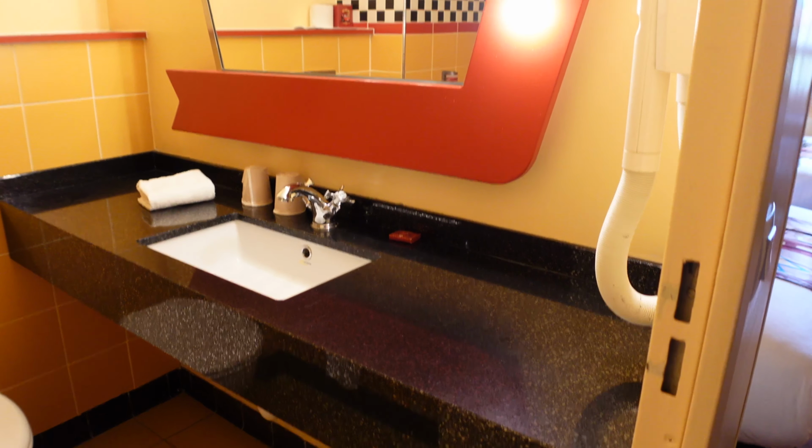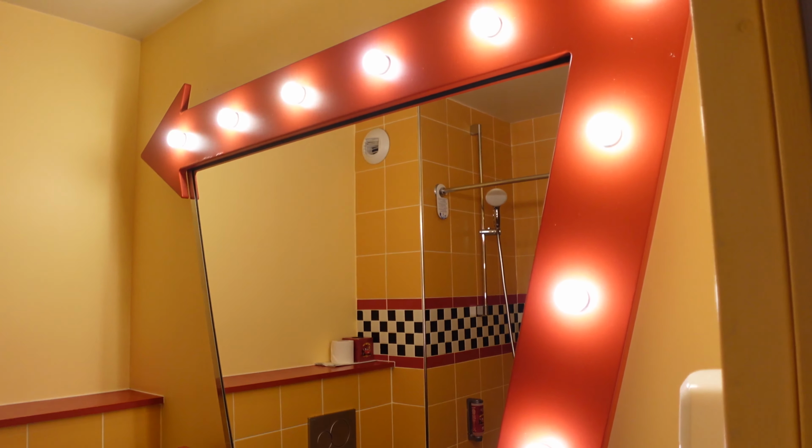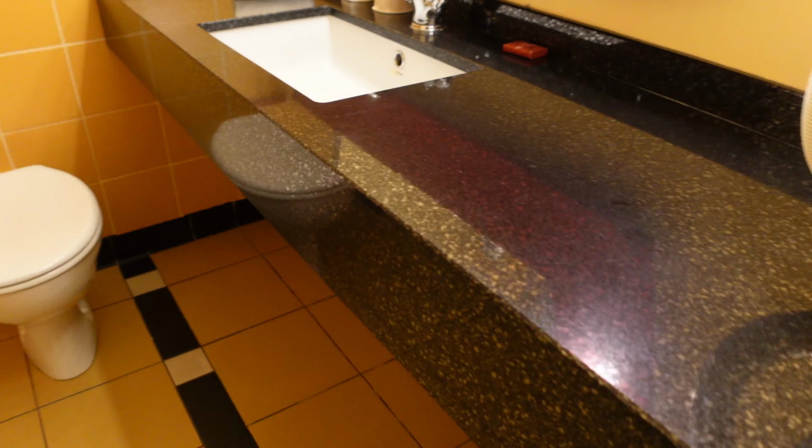Wardrobe area and safe here. Place to keep our cases on there. What we found out, the cases on the luggage express service don't actually arrive into the room until 5 o'clock. So as it's only 4 o'clock now, we're going to be waiting an hour before we get our luggage.